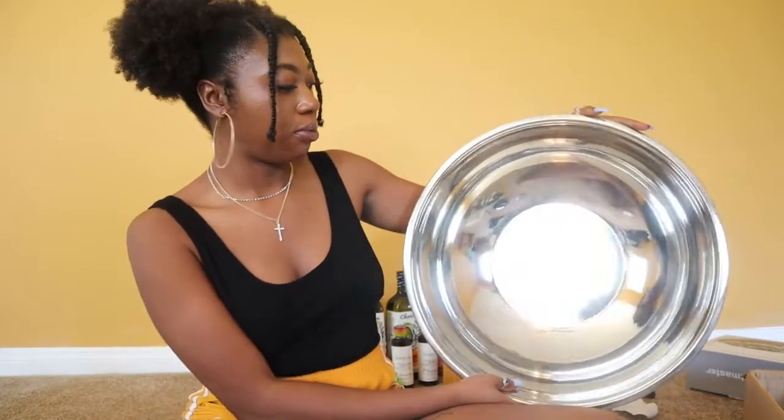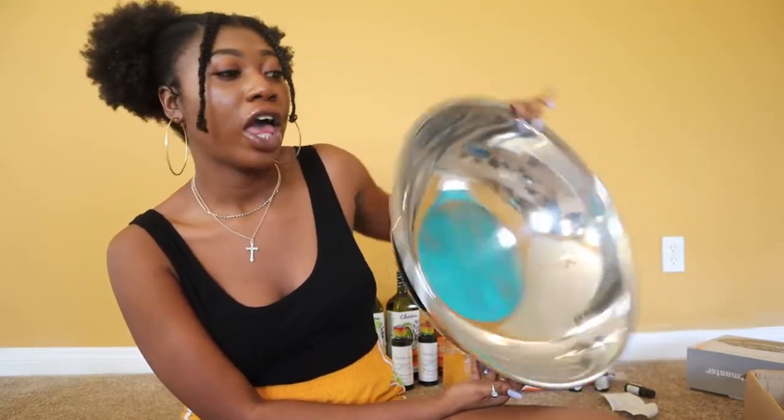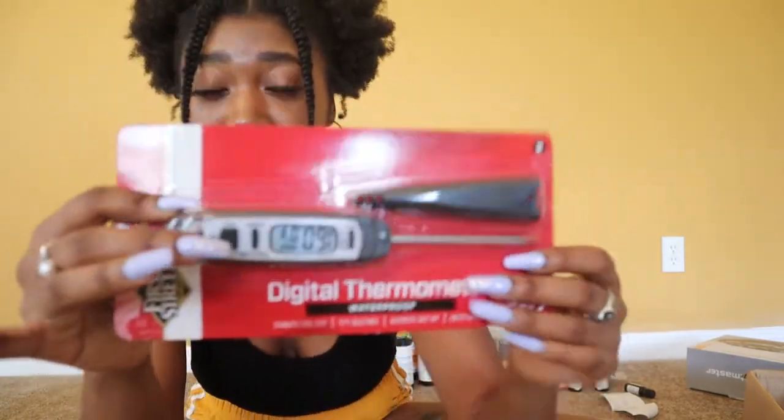So, my idea is that when I'm at a point where I'm making crap tons of butter at a time, I can use this bowl, and if I'm making a smaller batch, I might just use this. But, you know, we gotta plan for growth. So we have the giant bowl. We have that, and then I also got from Smart & Final a digital thermometer.